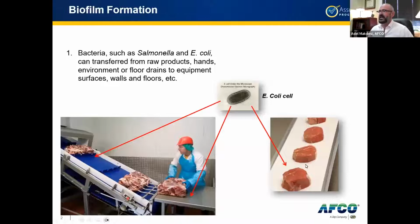So how does biofilm form in an environment, whether it's a food processing plant, or outside on the streets, or in your mouth? Biofilm can be found anywhere. Like I said, where there is food and humidity, or constant food and humidity, biofilm forms really rapidly. Let's say in a food processing plant, when a bacteria like Salmonella or E.